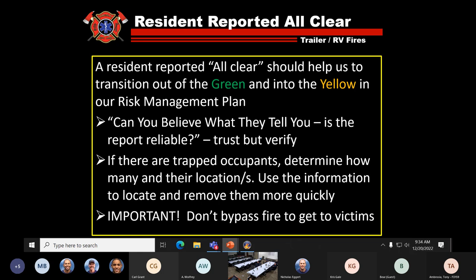And once again, it talks about don't bypass fire to get victims. There have been a number of fatalities across the country where crew members, in the effort to gain access to a known rescue, bypassed and went past the fire, only to have it extend and flash over and then trap the firefighters and the occupants inside and either injure or kill all those involved because they bypassed the fire coming in. So I would tell you, if you've got heavy fire, utilize a straight stream and try not to use the fog stream. We know about modern fire behavior, but if we can use a straight stream to knock that fire down while other crews go inside and get to victims, we need to do so. Don't bypass fire to get to victims and then put yourself in a situation where it's not survivable for you or them.